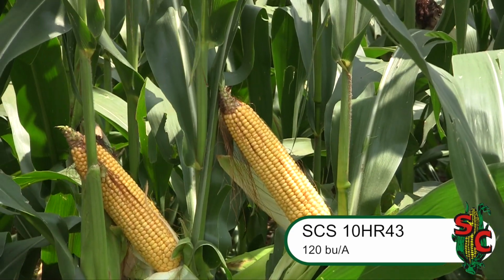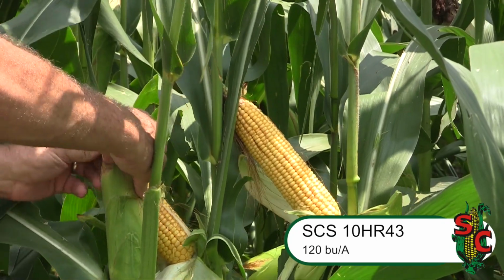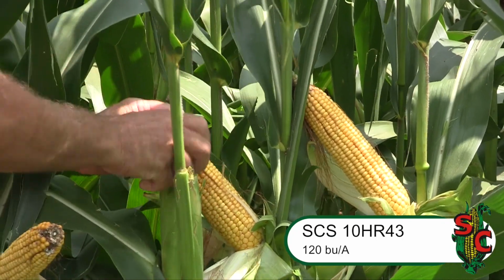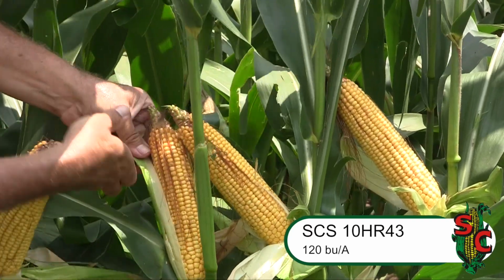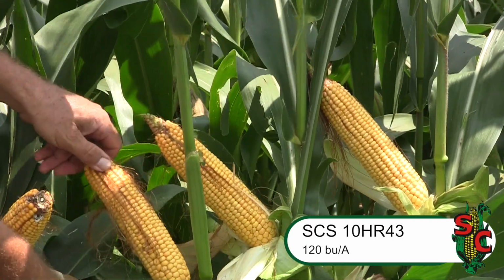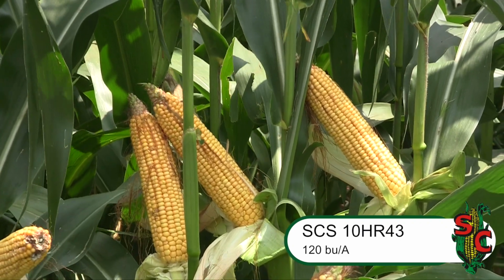This corn's under a lot of stress. Here today it's about 93 degrees or so. It's a little bit short. It had some stress early in the season. It's not got the height it should have, but we've still got a real good ear on it.